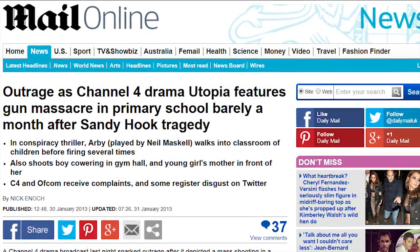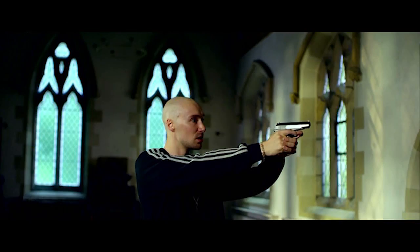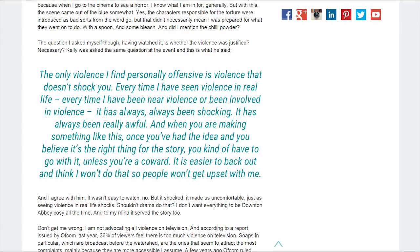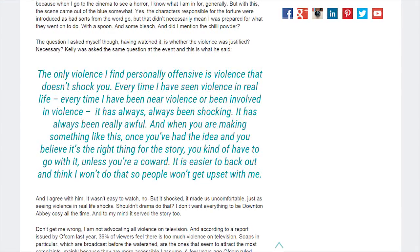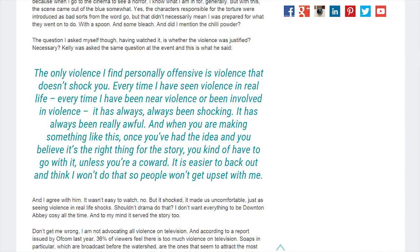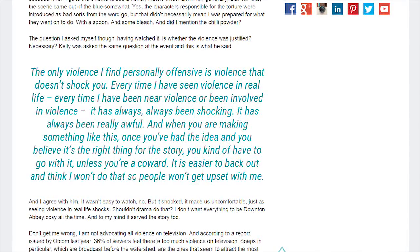The violence of Utopia is undoubtedly brutal, so much so that it inevitably caught the attention of certain tabloids. But is it justified? Writer Dennis Kelly had this to say: "The only violence I find personally offensive is violence that doesn't shock you. Every time I see violence in real life, it has always been shocking."